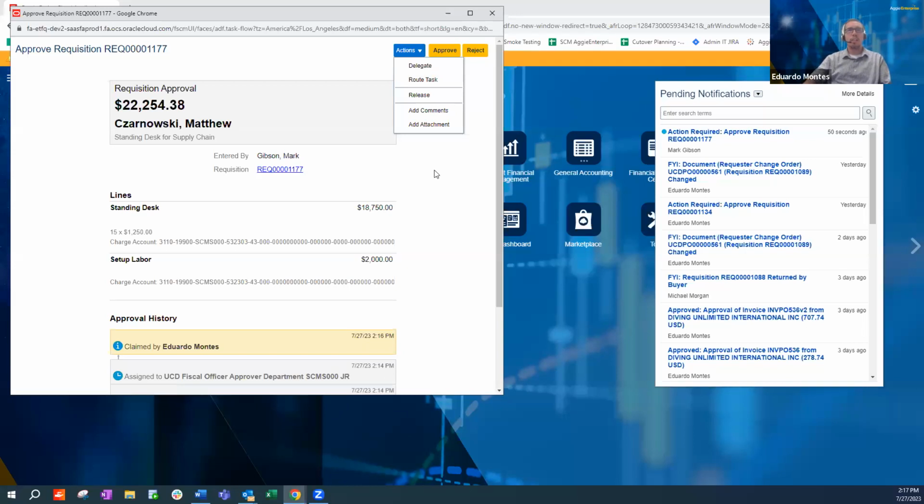If there is something that is off with the requisition, maybe I'm the one that catches that Mark forgot to attach the quote and we know we need it there, I would need to reject that requisition. It will go back to Mark, he will add the attachment, submit it again, and it'll go back into workflow.